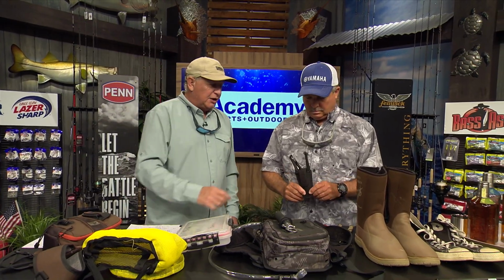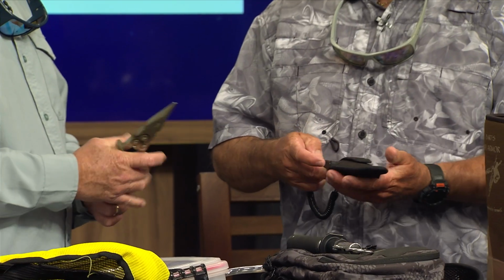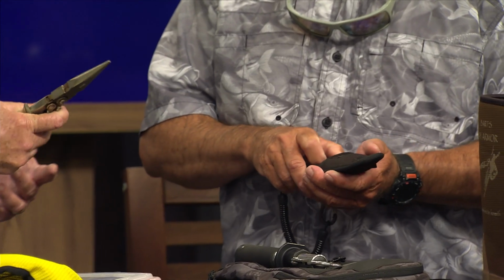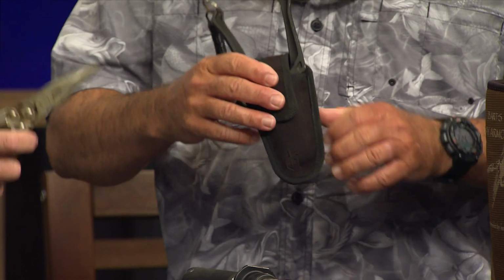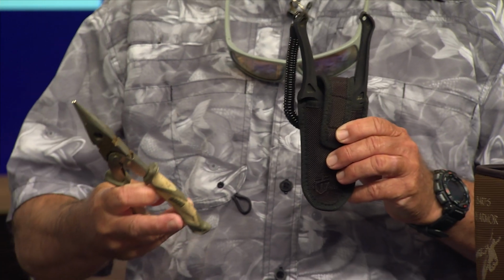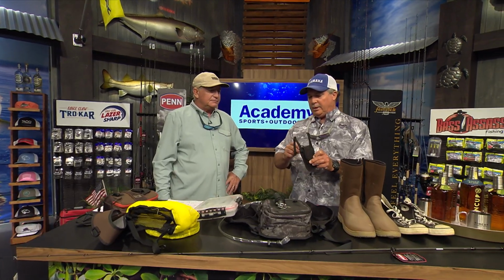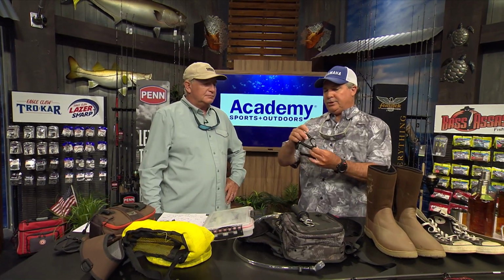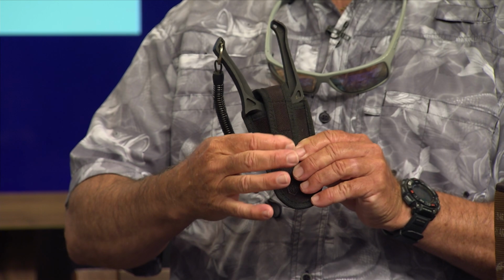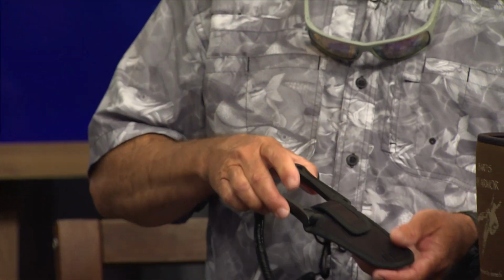And I always like to have a good pair of pliers, especially a pair of needle nose pliers when I'm wading, because when he's swallowed something down real deep inside of him, you can't get it out. A pair of needle nose pliers is key. This is a good example of a working plier, because you've got a clip on here, which you can clip to your belt. You've got obviously your bungee, and the sheath has a Velcro enclosure to keep it from falling out and losing it. Great pair of pliers.